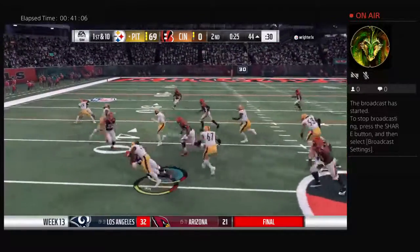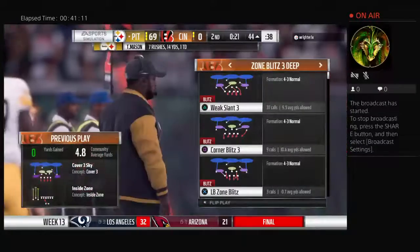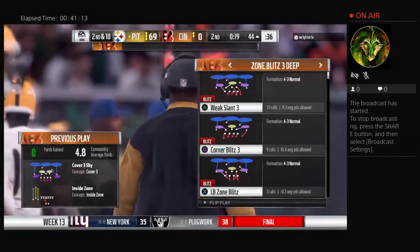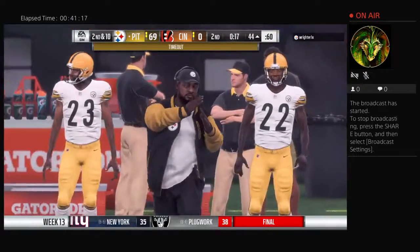They'll run it now out of the gun. Trying to bounce it outside, but he's only able to get it back to the line of scrimmage. No gain on the play. It'll be second down. Wasn't able to get anything, no gain.